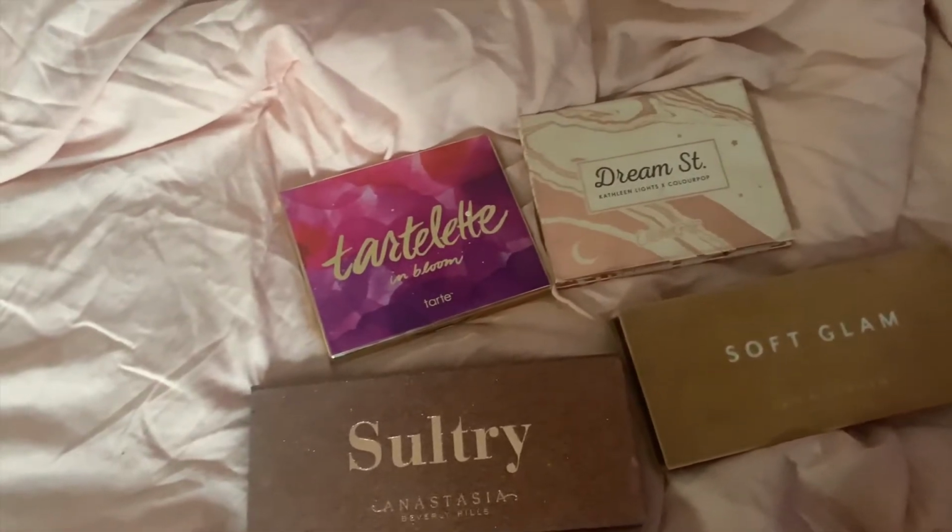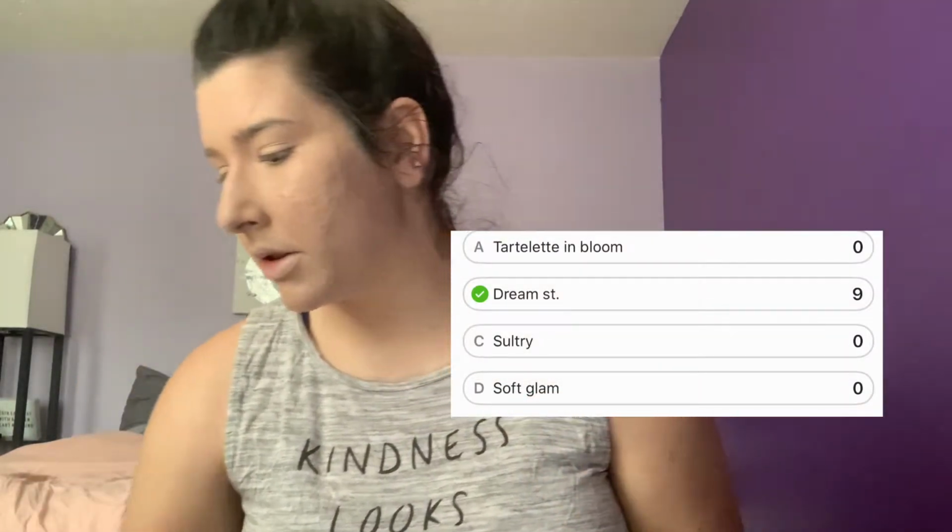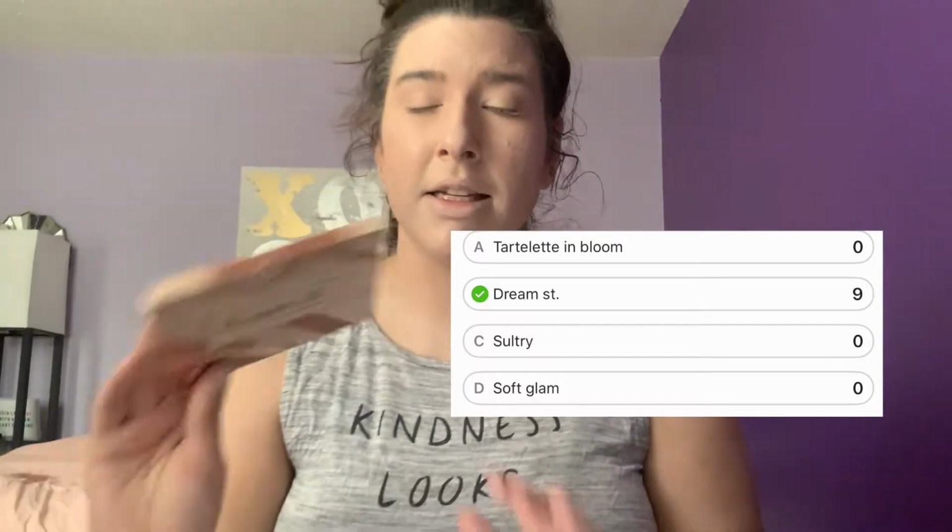But now I'm going to do a pull for those. I'm not going to get all the palettes out because you saw them in that clip, but of course, I showed you that we had to pick from the Tarte and Bloom, the Dream Street, Sultry, and Soft Glam, and 9 votes, 100% for Dream Street, which I thought was insane. And I'm sorry this palette is limited edition, you can't get it anymore, but since you guys wanted me to use this, I feel like I should have asked you what kind of look I should have gone for.